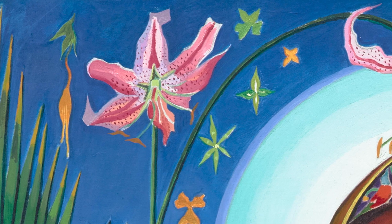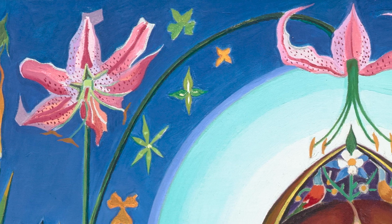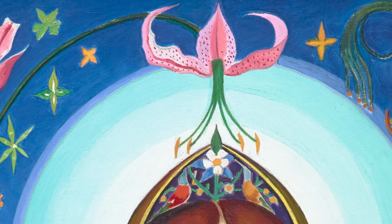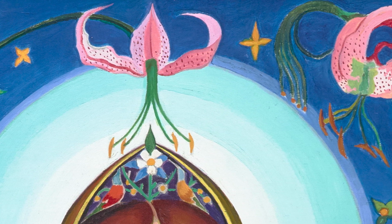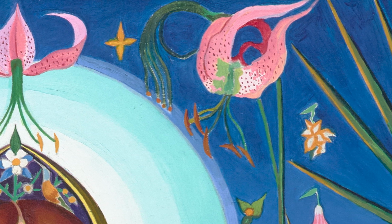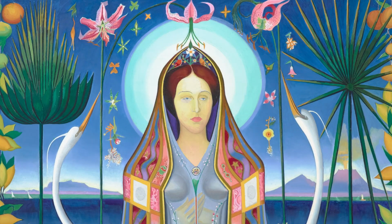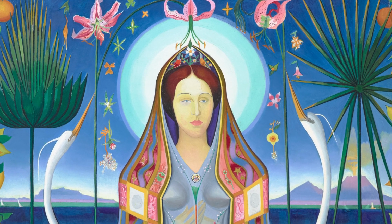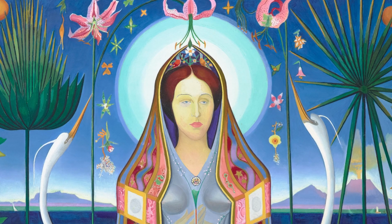I especially love the detail of the 3 lilies that surround the halo of the Madonna herself. You can see that each is in a different sort of moment of bloom, which suggests in a way the passage of time, as do the 2 palms that are on either side of the Madonna. One is in full bloom, fully open, while the other one is closed.